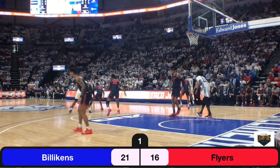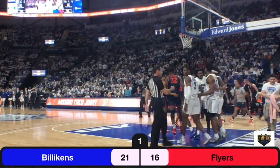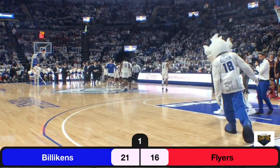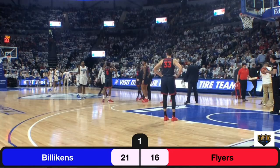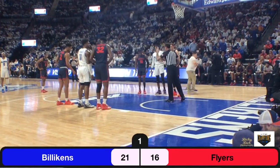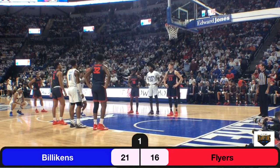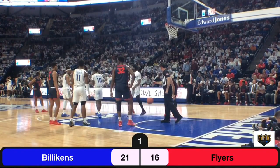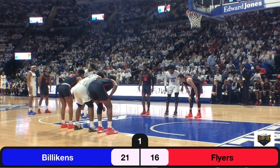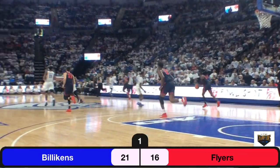Goodwin's making his move. He passes it off. To the basket, foul. Hightower of the Billikens will be shooting two. Hightower shooting two for the Billikens. First one's no good. Billiken with a 21-16 lead, 7 minutes, 42 seconds, first half. Here's the second attempt. It's long and it's no good. Two missed free throws by the Billikens.